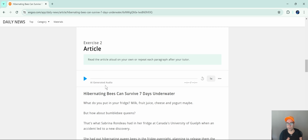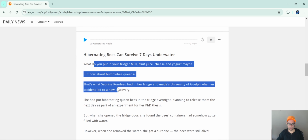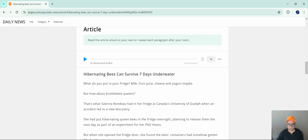I'm not quite sure when they've added this, but now they have this AI generated audio, and you could adjust the play speed if you want. You could rewind it if you desire, and you can even download the audio too. That's pretty sweet. And when you look at this, this is the actual article itself. Again, there's the title, the headline.